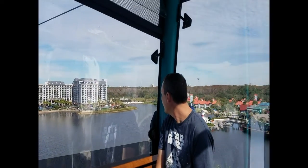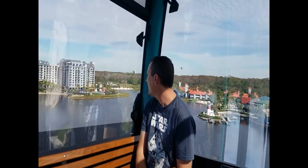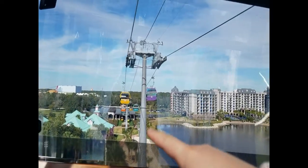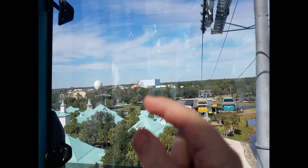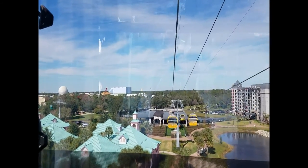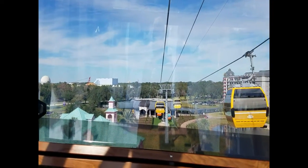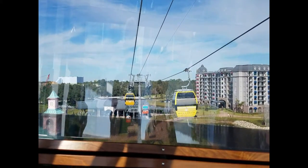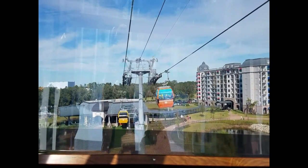Riviera Resort is beautiful. It really is a gorgeous place. Behind the little lighthouse over there is Sebastian's, Caribbean Beach Resort's newest table service restaurant. And over there is Guardians of the Galaxy, which is not yet open, but Guardians of the Galaxy will be in that building, and they're hand-pinching Epcot Ball. Guardians of the Galaxy will be Epcot's newest attraction when it opens, slated right now for sometime in 2021, but they haven't announced an opening date. Everybody's really looking forward to and anticipating that roller coaster.